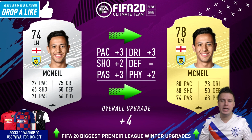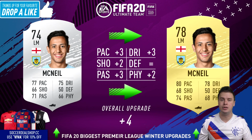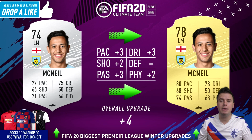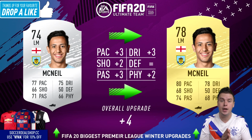Burnley has one player in the video. Also James Tarkowski could be in here, but maybe he will be there in the summer. I go for McNeil because he's only a silver rated player and he is one of their star players coming from the wing, finishing, creating chances and giving a lot of good crosses in the penalty box.